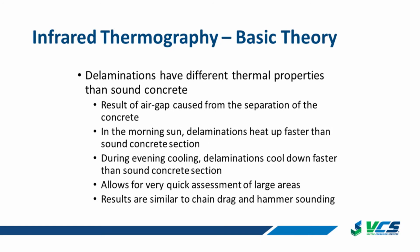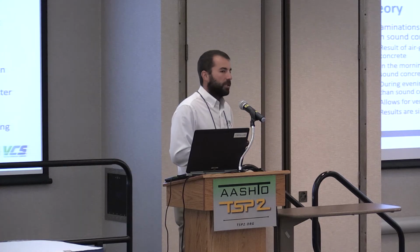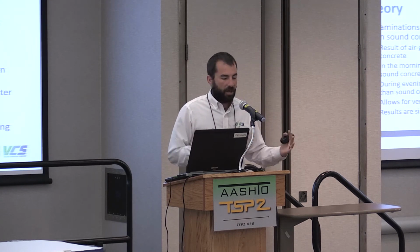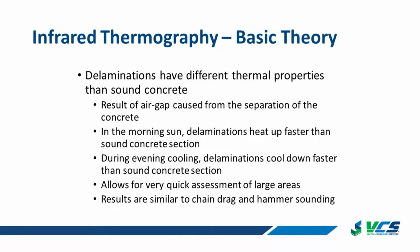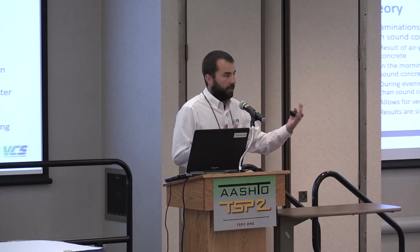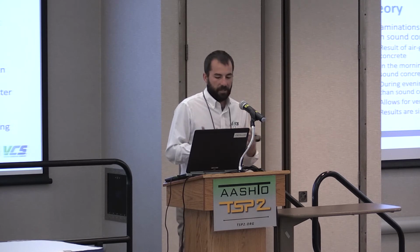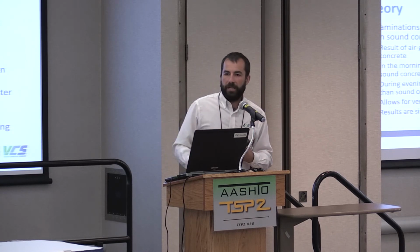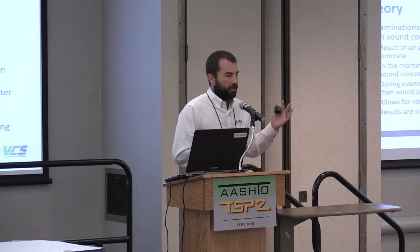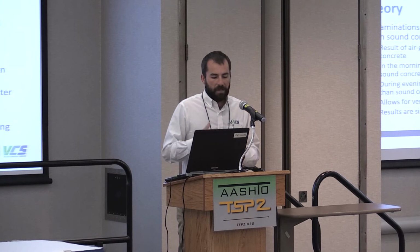One thing I'll touch on, I'm running a little out of time here, but infrared thermography is another NDT tool that's used out there quite a bit. Effectively, delaminations have different thermal properties than sound concrete. As a delamination occurs, it's an air gap within the sound concrete, so that'll heat up faster in the morning sun and it'll cool down quicker in the evening. Using that understanding of the thermal dynamics of the delaminations, we can go out and use infrared cameras to quickly assess where delaminations are occurring on structures.